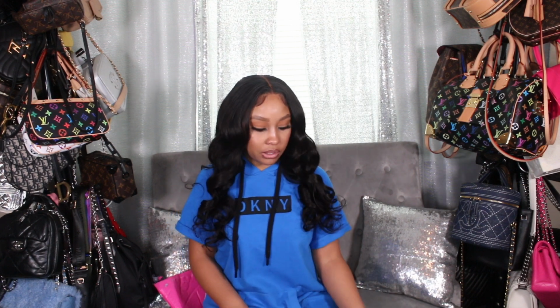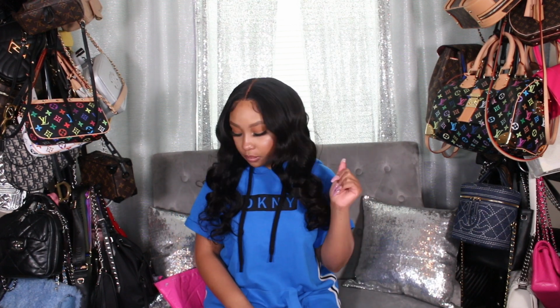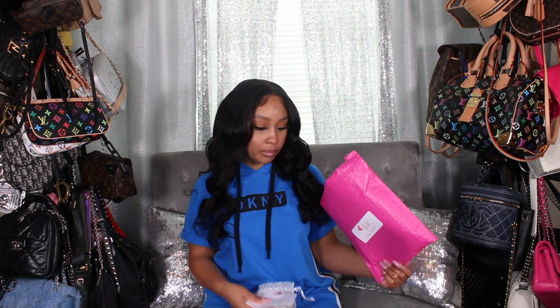So she sent it to me in red. I actually need to order myself a black one, because super cute. And I didn't even think I was going to use the red one as much, but I did actually wear it quite a bit already.